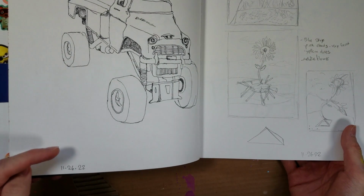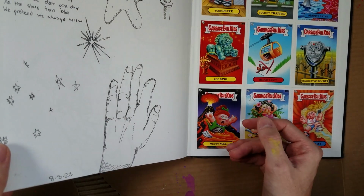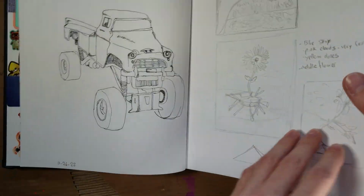So number 35 started around November 26th, 2022. Finished around August 3rd, 2023. Way longer than I would like.